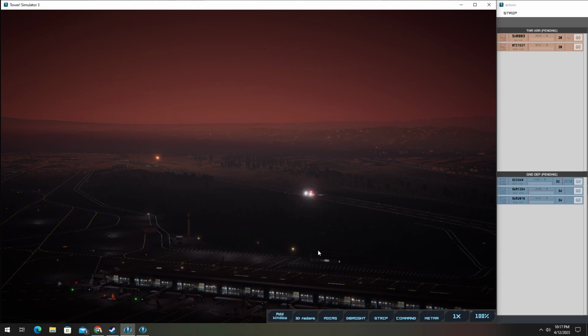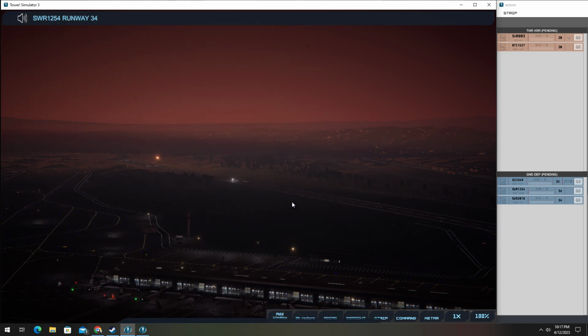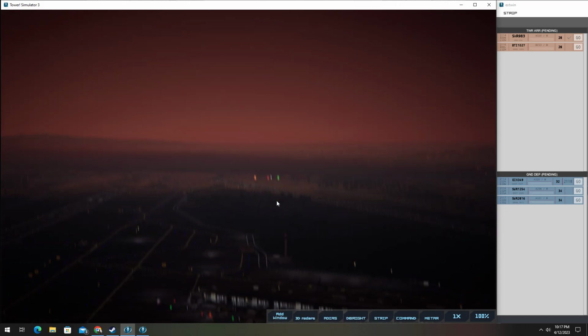Zurich ground, Swiss 1254 ready to taxi. Swiss 1254, runway 34 at Romeo 8. Runway 34 at Romeo 8, Swiss 1254.